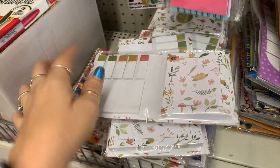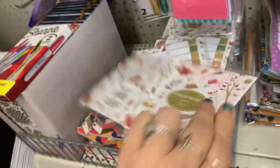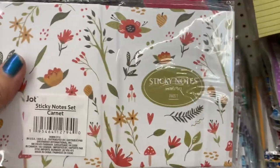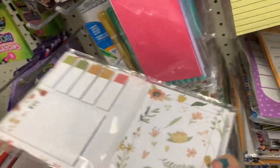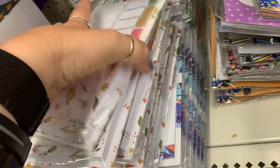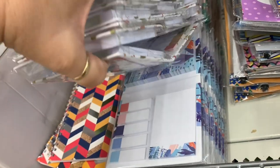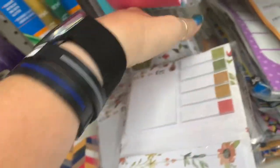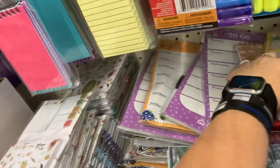So there is a new one of these. If y'all remember, I showed y'all sticky notes by Jot. And they do have the other colors. There's the blue one, and then that other one is right there. So there's three different versions that I'm seeing.